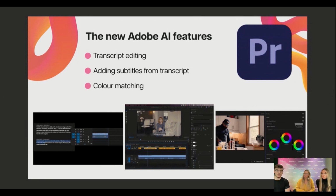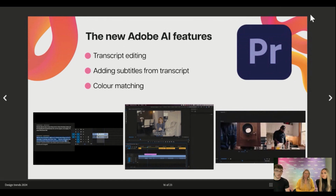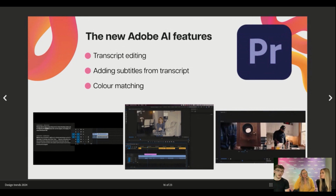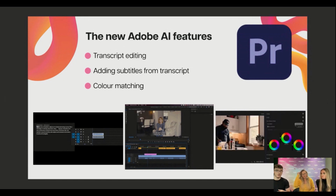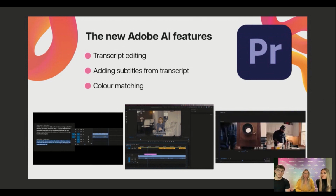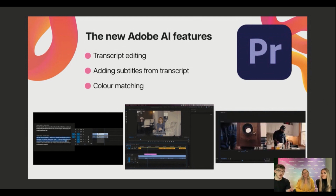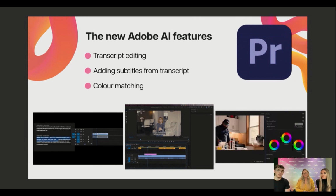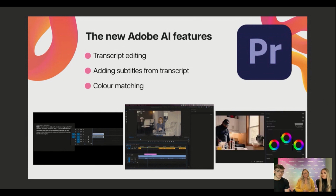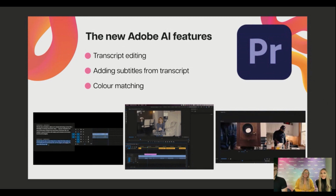Cut corners really with transcript editing on Premiere Pro. So if you add your video into Premiere Pro and you've got dialogue in there, Adobe AI will have a transcript ready for you, and you can make rough cuts, as you can see on the GIF in the left hand corner. And alongside that transcript, you can add subtitles easier now. So I think that'll be no more paying for subscriptions to subtitles. Yeah, exactly. That's great. It's a good feature.